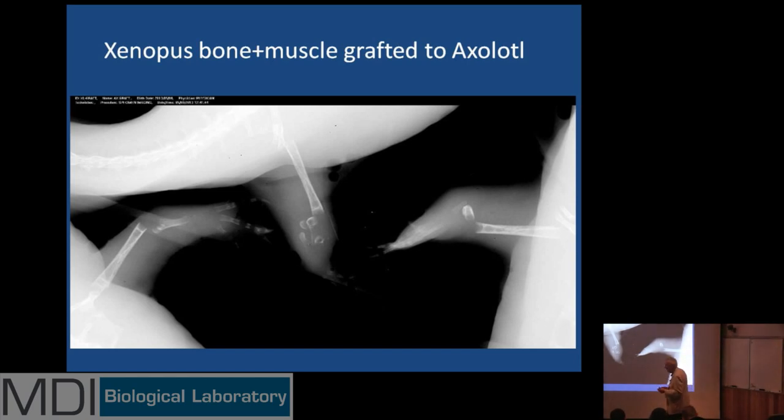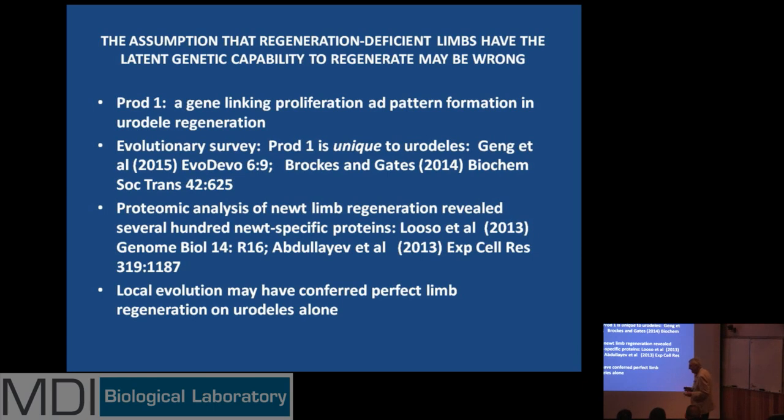And I should mention Gufa Lin at the University of Minnesota with Jonathan Slack performed a similar kind of experiment, but what they did was to graft cells from the early Xenopus tadpole into late stage Xenopus tadpoles, which only regenerate a spike, and they got similar kinds of results. Now, the next step in that set of experiments would be to do protein extracts from the axolotl limbs and the Xenopus limbs and just inject them without the tissues. We haven't done that yet.